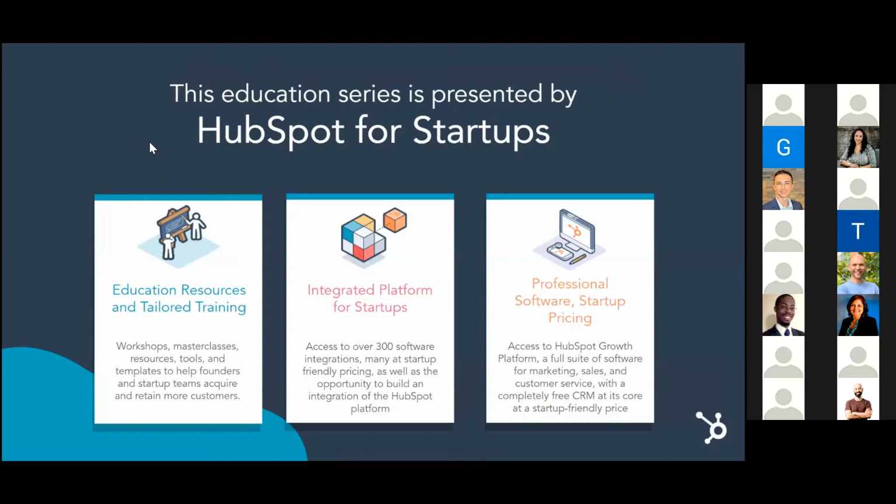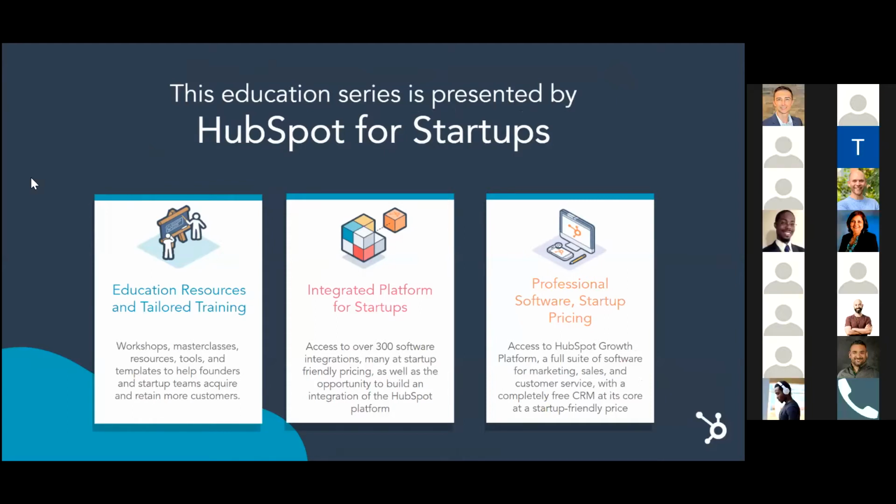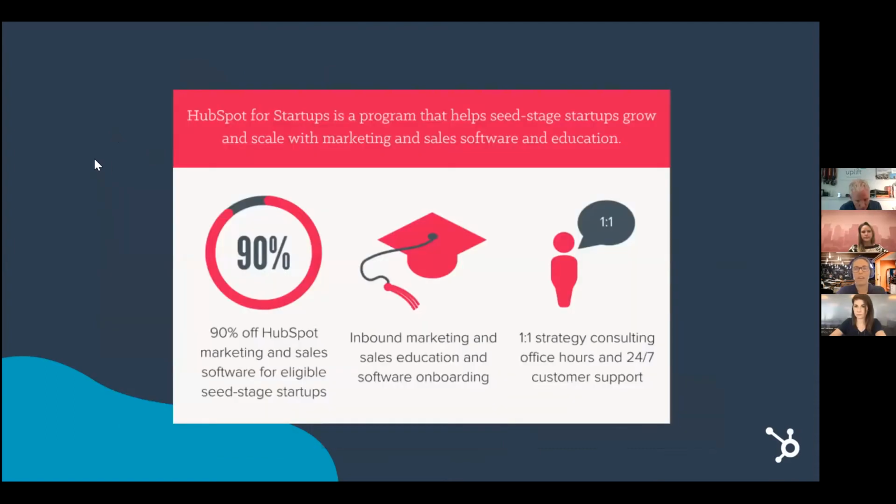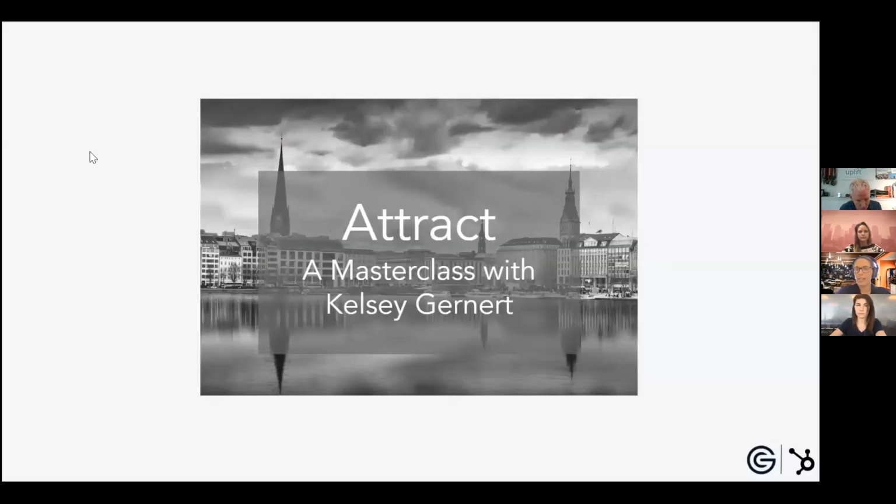And as part of our partnership with GSV Labs, but also some of the other partners that I know are on here, you have access to specialty pricing. So I'll show you at the end how you can apply for that. But some of you are eligible for 30%, some of you for 90%, depending on funding, depending on which level of partnership you are a part of. So that's a broad overview.